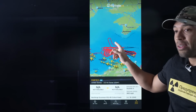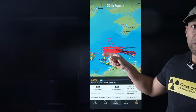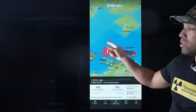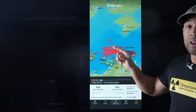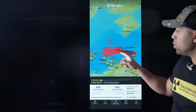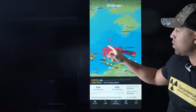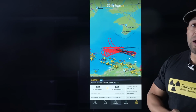In the past, when they've gotten this close, they've either been chased out by the Russians. The one drone was brought down when it was this close. Sometimes they're going to turn their transponders off, but if they do that, then they're likely going to get shot down if they're detected by the Russians. So they usually leave the transponder on. But notice how this was just a quick in and out, meaning that they're probably planning something, okay?